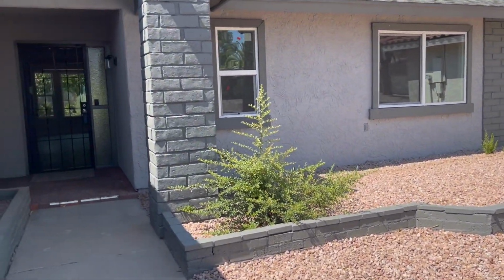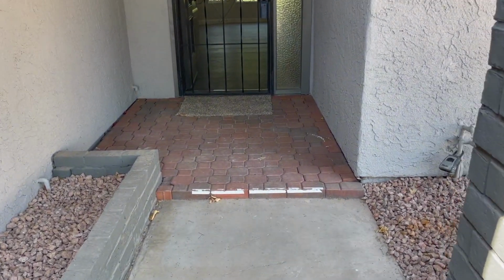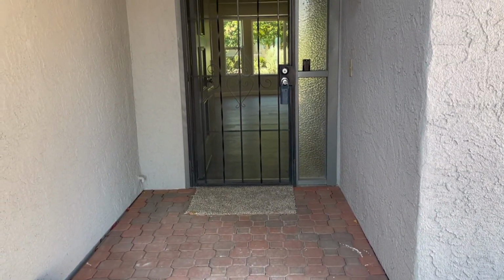On the front, before we go in here, they added some landscape pavers, so you got a little step up here. You got a nice security door, and they've painted it.